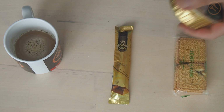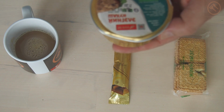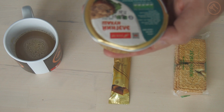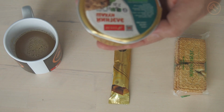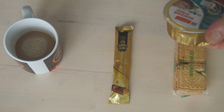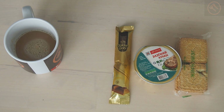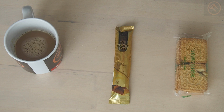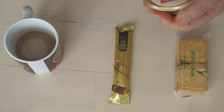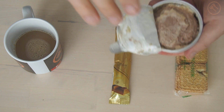Let me try to investigate what meat is inside, because if everything was beef, it probably will not be pork. Yeah, that's right. It's beef liver, beef fat, salt and black pepper. Really interesting. I don't remember that I ever had a pate made of beef or beef liver. It will be also an experience for me. This is 115 grams. It looks like pate, maybe a bit darker.